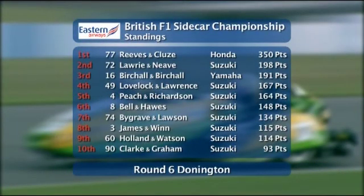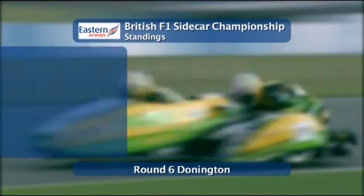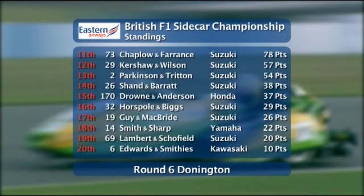Well, a massive lead, but Scott Lorry hanging on to second place by 7 points, would you believe? It's getting closer. Birchalls will not contest Silverstone. Lovelock and Lawrence then have the opportunity to march on. Peach, Bell, Bygrave. There are double points up for grabs at the final round in Mondello Park, so still a lot of opportunity for all these guys to climb up the ladder.